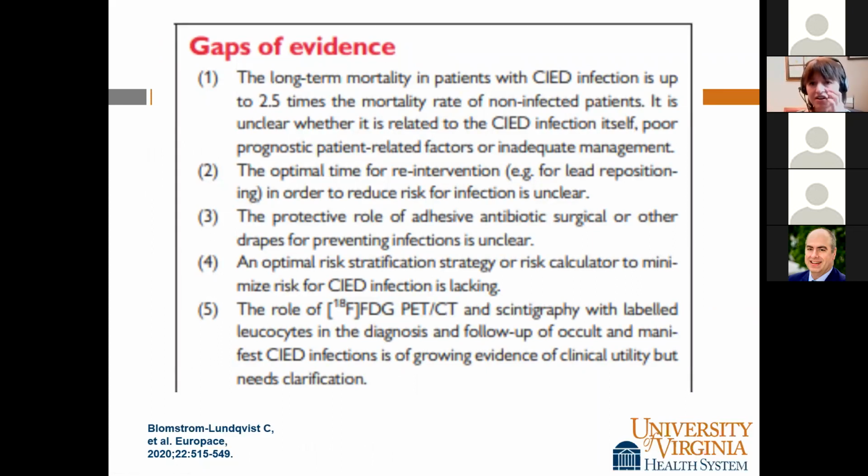So I'm just going to conclude with the things that we really don't know about dealing with device infections. Again, this is from the recent European consensus statement, and they laid out a nice table of things that we really don't know and need more information on. As far as gaps in evidence, first, the long-term mortality for patients with device infections is really high. It's 2.5 times the mortality rate of non-infected patients. And we don't really know why.